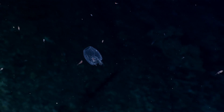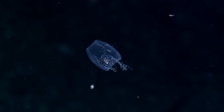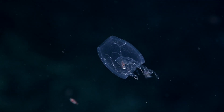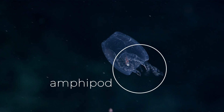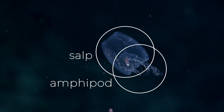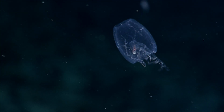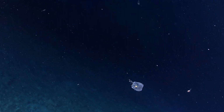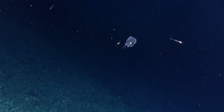That is a Hyperion amphipod. So this is basically the inspiration for the alien in Alien. Yeah, I think it's rare that you see one animal wearing another animal as a hat. Not in the deep sea. This would normally be a pelagic organism of its own. It's a zooplankton that would be a filter feeder.